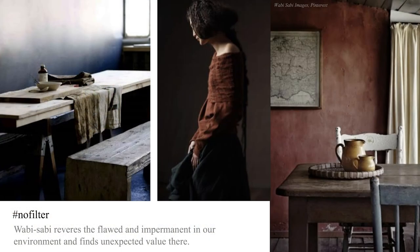And authenticity continued. Hashtag no filter is a site where followers advocate the return to natural, such as making images and communication as natural as possible. No longer are failures or shortcomings being concealed. And before no filter, there was the Japanese art of wabi-sabi, which is essentially a philosophy that centers around the appreciation of the beauty of natural imperfections.